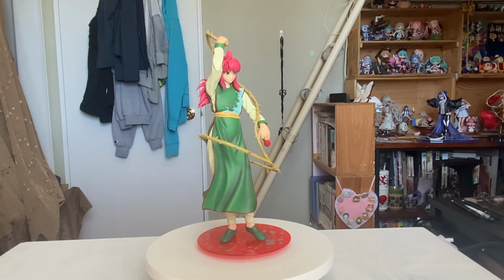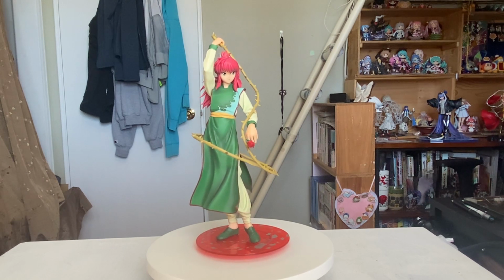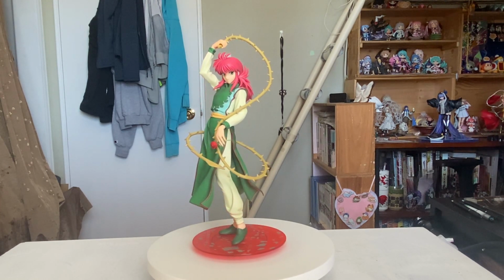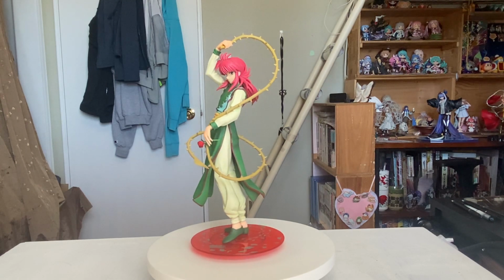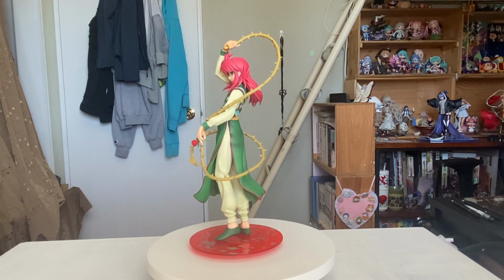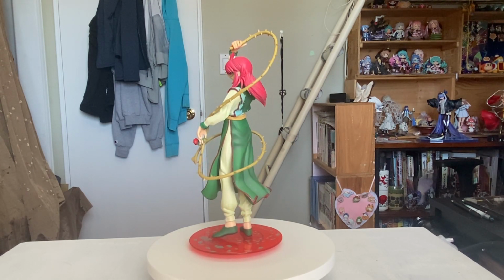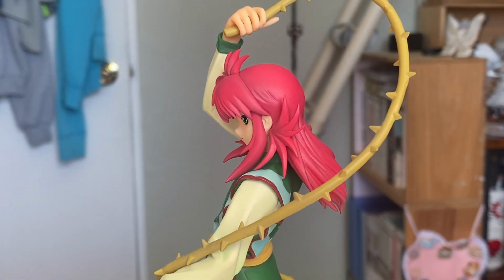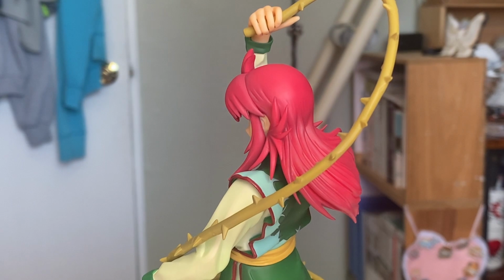I do like this pose with the whip just wrapping around his body. And he does come with some other arms. There's another one you can do to have him posed with the other rose that he comes with. That arm was a little bit tricky for me to take in and out, so I just chose to display him with the whip. Overall sculpt is pretty nice.